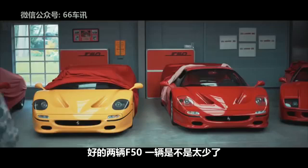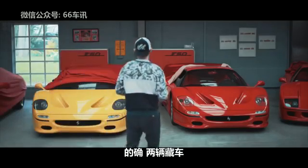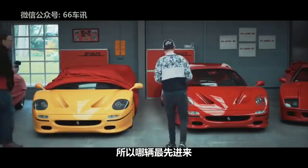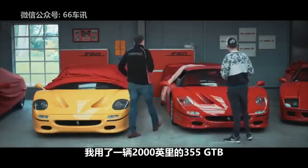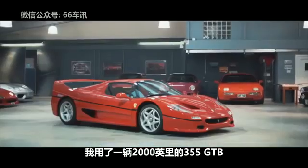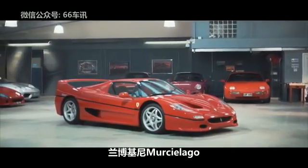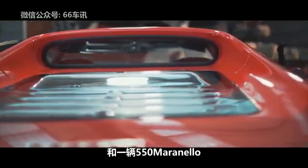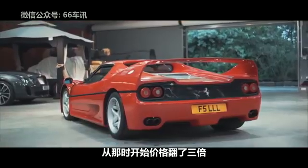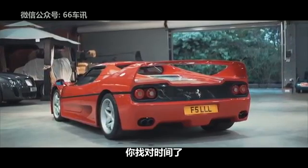Right then, Ferrari F50s, as if one wasn't enough. No, two in the collection. So which one came first? The red one came first. I traded in a 2,000 mile 355 GTB, a Lamborghini Murcielago, and a 550 Maranello two or three years ago, and since then it's almost trebled in value. So you definitely bought this at the right time.